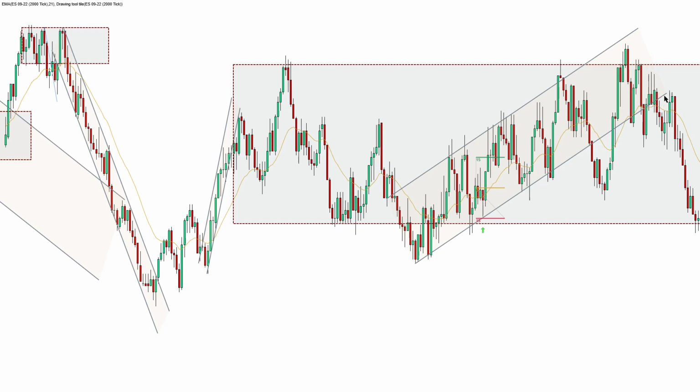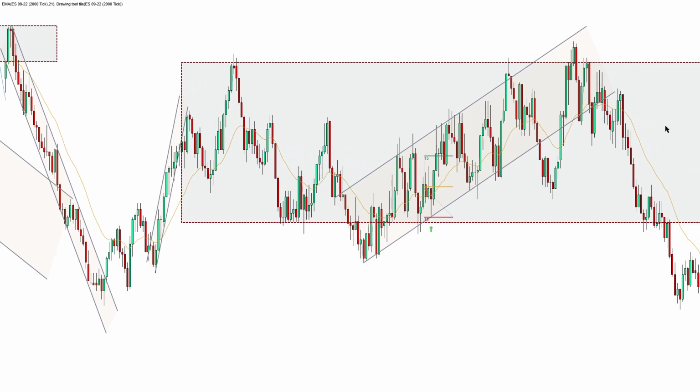It's getting very choppy, and it's getting a lot harder to trade at this point, it looks like. Goes below, immediately close back above. EMA is flat. Hard to find any entries in here. I don't think that there's anything worth taking here. Then we push down. We get to the lows again.